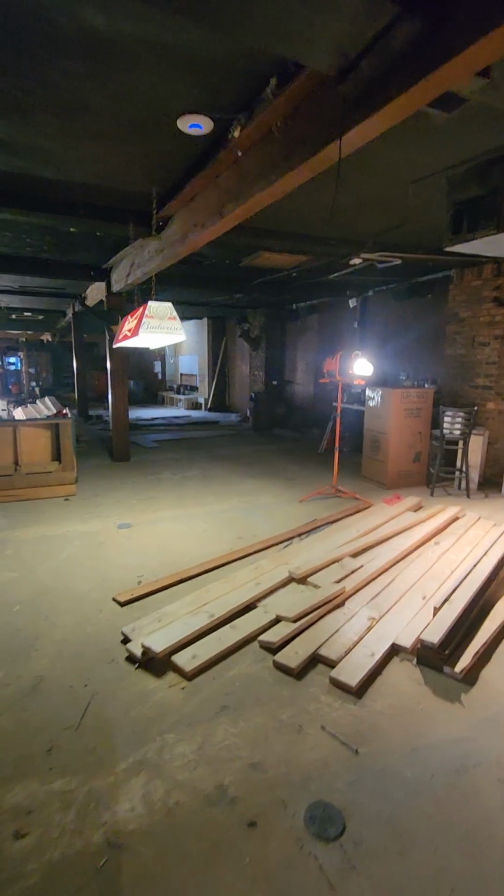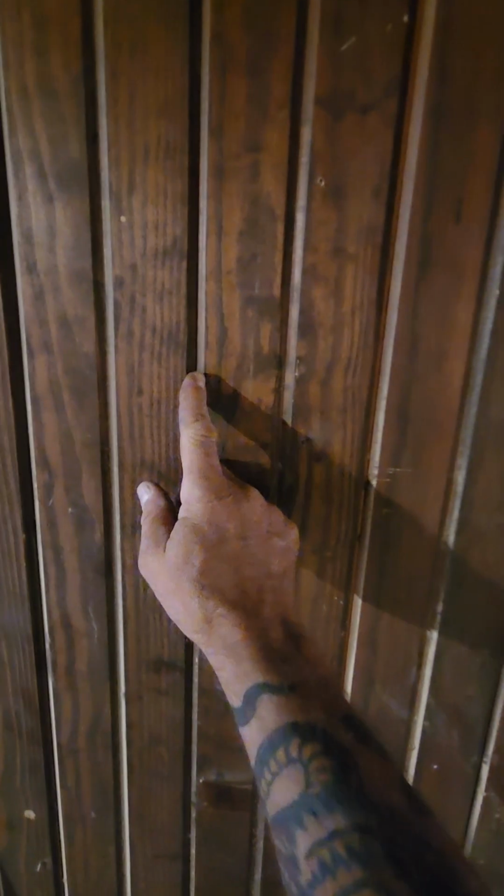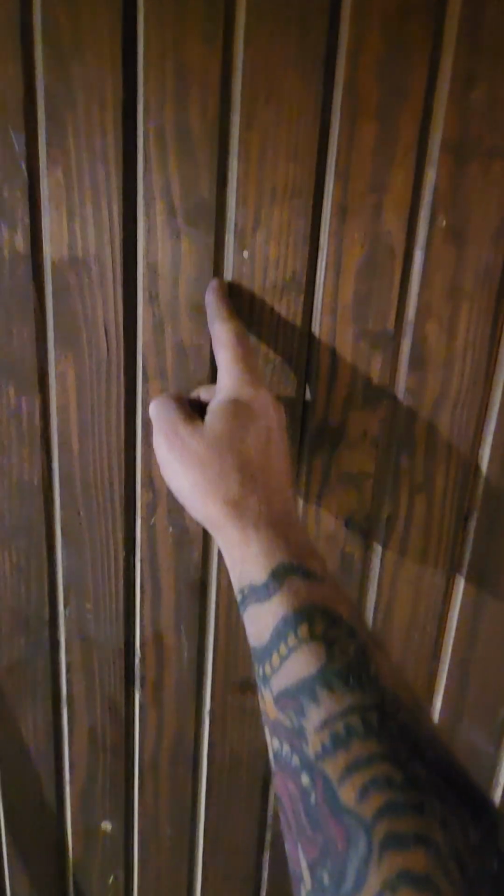I haven't done any videos of the progress here so far. Here's some of this original. I guess it's not really beadboard because it's got these V grooves, and beadboard has a little bead in here. So it took us a minute to find this stuff, but we ended up finding it. And it's been here for a long time, and it looks exactly like what we did over here. We'll get a quick shot here. It's the exact same stuff. Ours is just a little prettier because it's newer. But there we go.